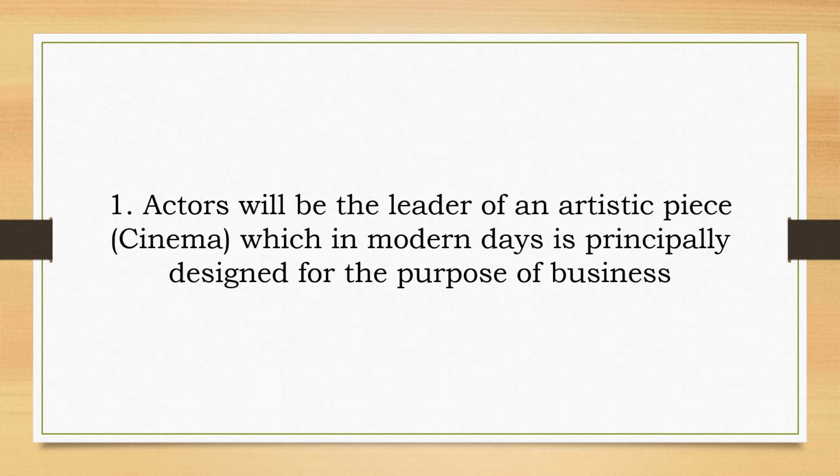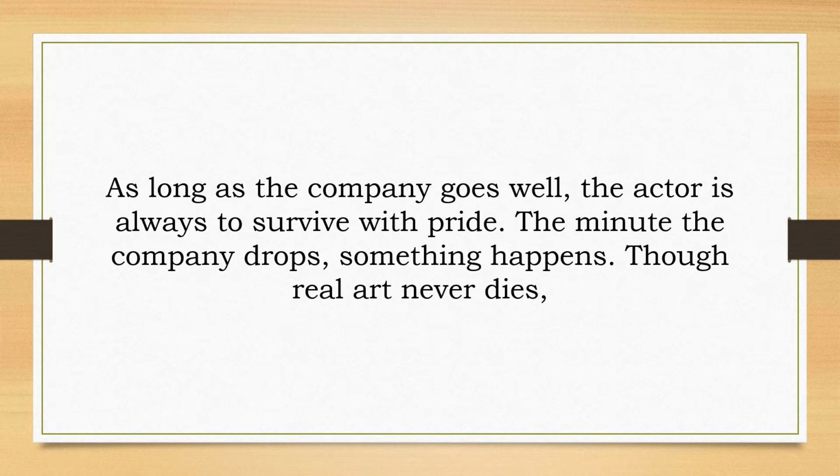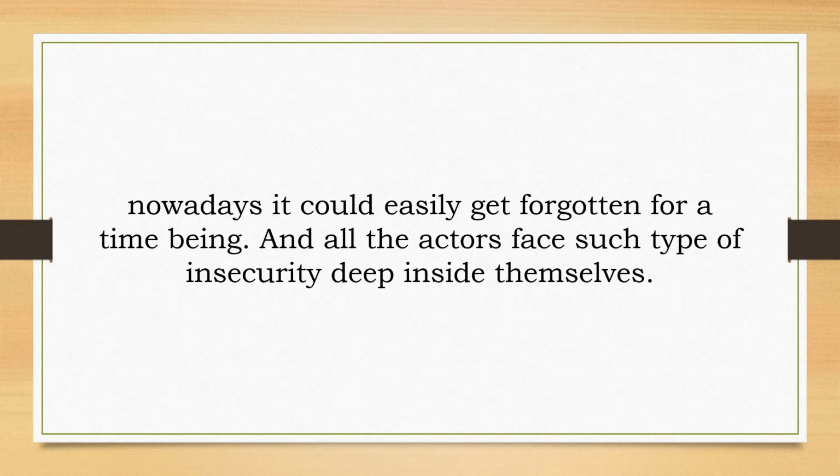1. Actors are the leader of an artistic piece, cinema, which in modern days is principally designed for the purpose of business. As long as the business goes well, the actor survives with pride. The minute the business drops, something happens. Though real art never dies, nowadays it could easily get forgotten for a time. And all the actors face such insecurity deep inside themselves.